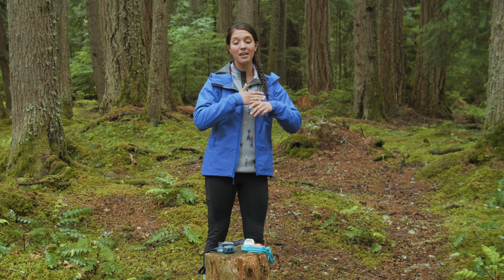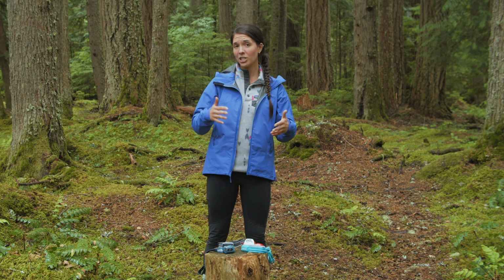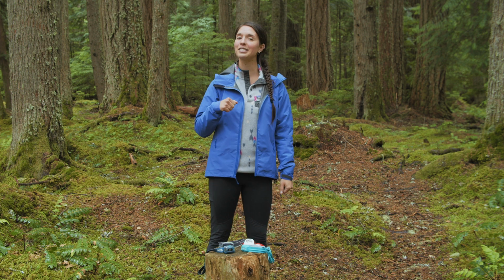So to choose these headlamps, we talked to customers, we looked at reviews, we talked to them in the store when they were buying stuff, and then we took a bunch of headlamps out and we tested them in the field, and this is what we came up with.